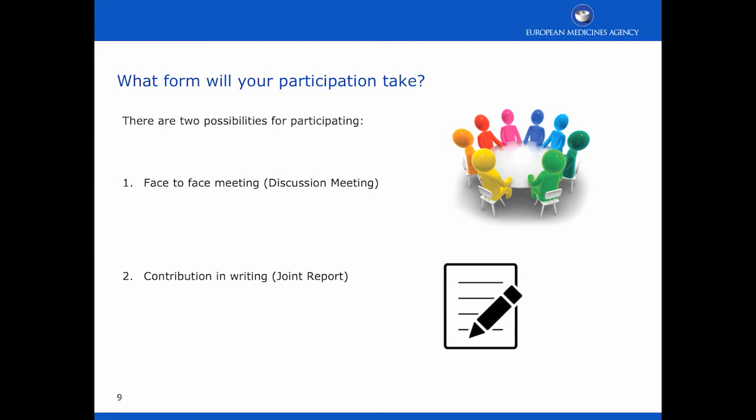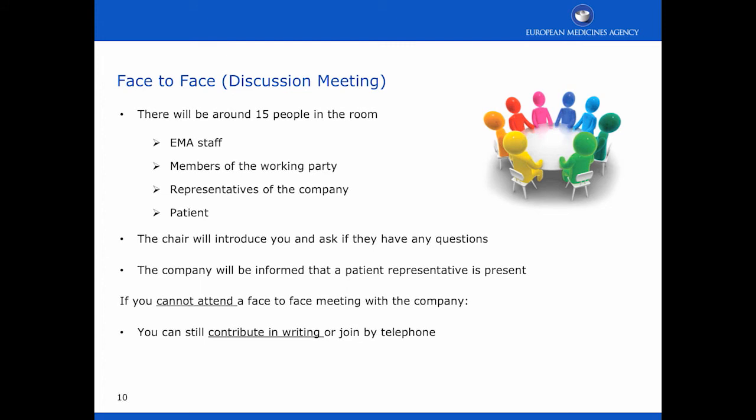The Scientific Advice Working Party will decide on day 30 of the procedure, as seen earlier, whether they want to meet the company or respond in writing. You may be invited to participate in either outcome. In the case of a discussion meeting where the company comes to the EMA, there will normally be around 15 people in the room, including EMA staff, members of the Working Party, and representatives of the company. You will be introduced to the other members of the Working Party and the EMA staff. You can ask any questions you like.